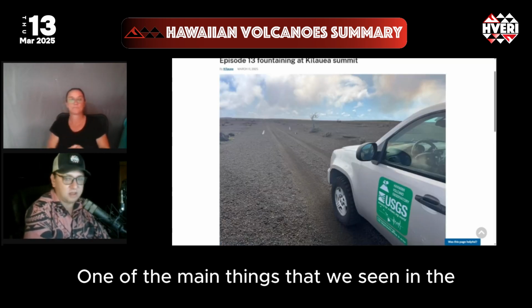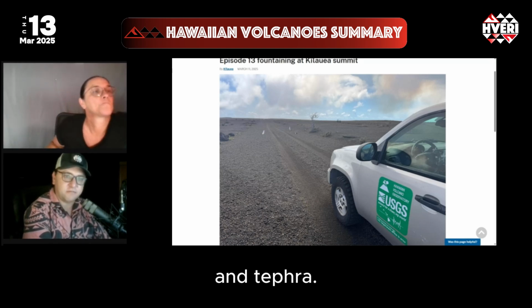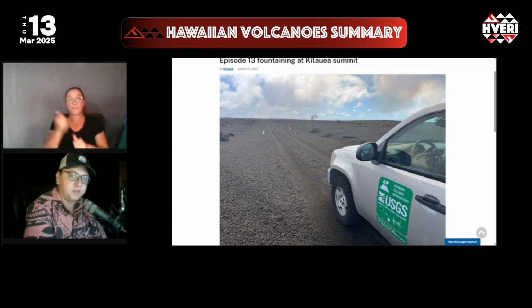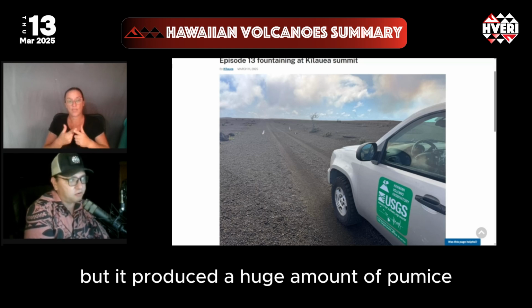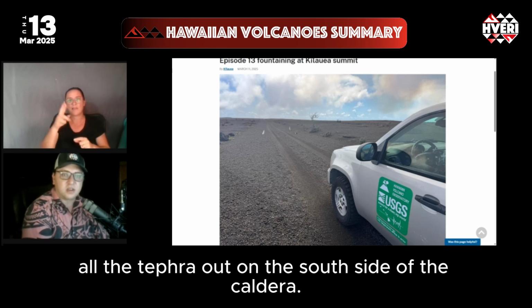One of the main things that has come out of this eruption was a lot of SO2 and tephra. The amount of SO2 that was measured during the peak of this eruption was 40,000 tons a day. And then it backed off to a few thousand tons right as the fountains died off. But it produced a huge amount of pumice, all this tephra, out on the south side of the caldera.